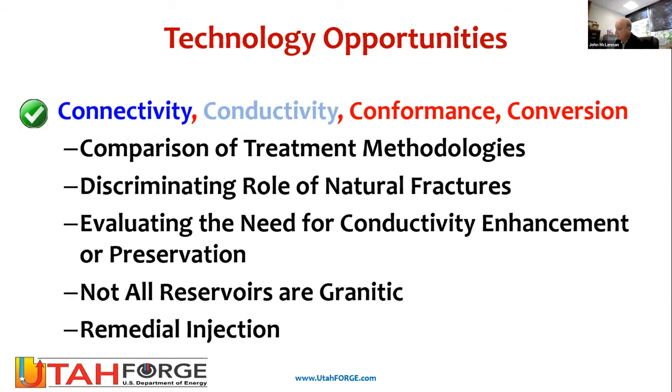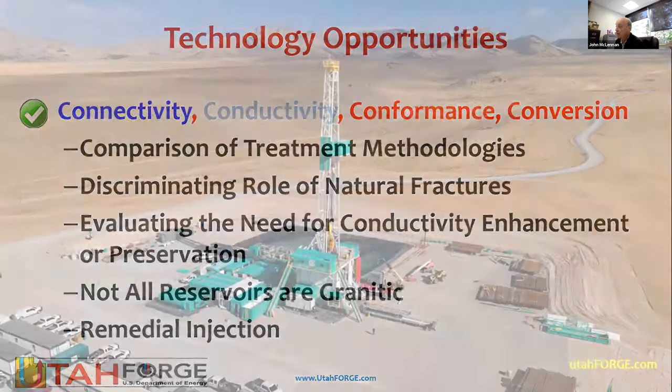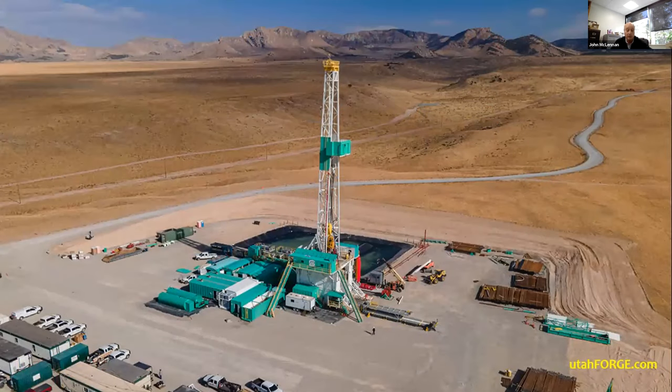So a fantastic opportunity here, and really something that can advance the state of geothermal science. And so I apologize for going on long, but I'd be open to answer any questions for those people that can stay.